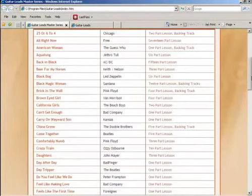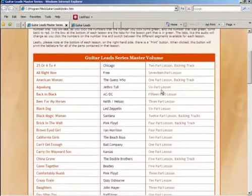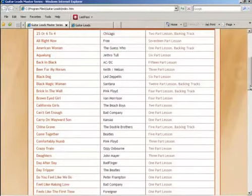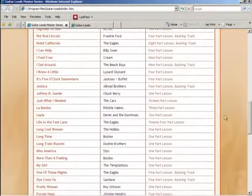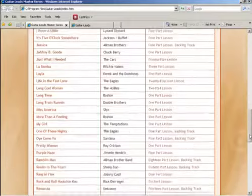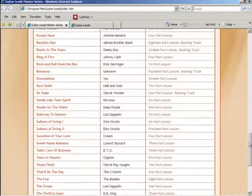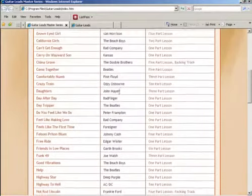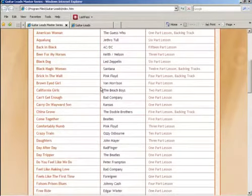Number two is that I simply wanted to briefly show you what this course looks like. When you open it up, it's a fairly innocuous looking site here. There's just a long list of songs. It's a table of contents really, but as you start to look through here, you can see some classics. In fact, this is sort of a who's who of the classic rock songs from the 70s, 80s, and even a few into the 90s.